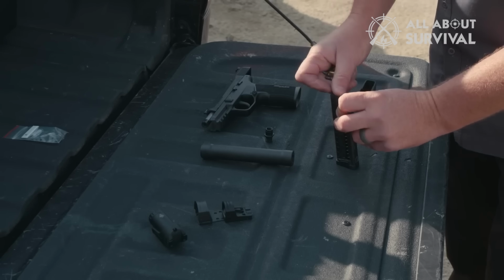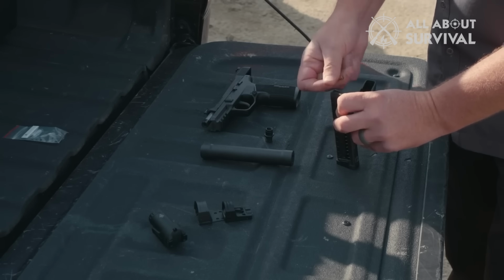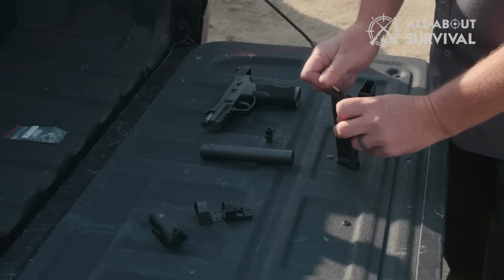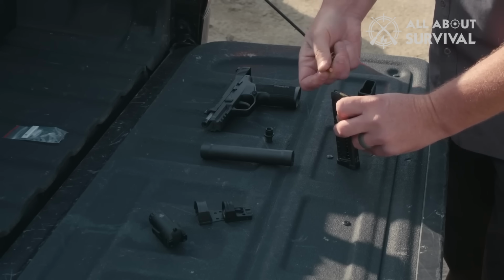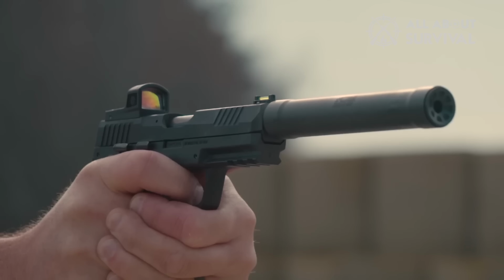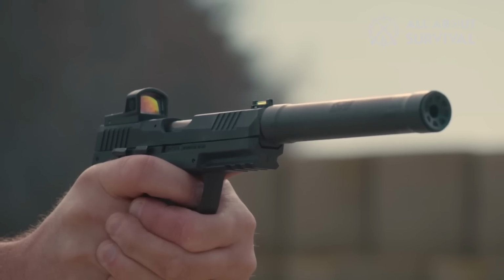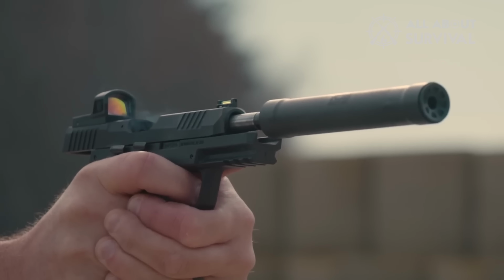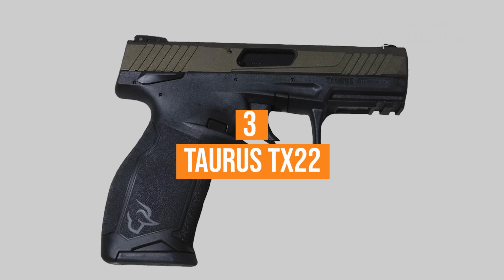I've put a couple thousand rounds through my P322, and the only issue I've encountered is that with one type of ammunition, the end of the bore would foul substantially. If you want to use a suppressor, shoot a couple hundred rounds of your ammo first to ensure that it won't foul excessively. Number 3.